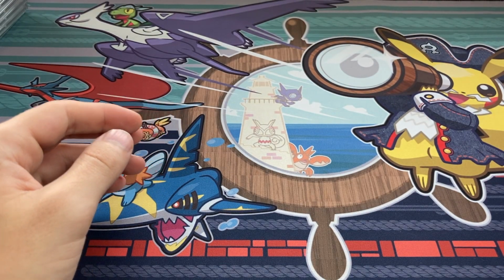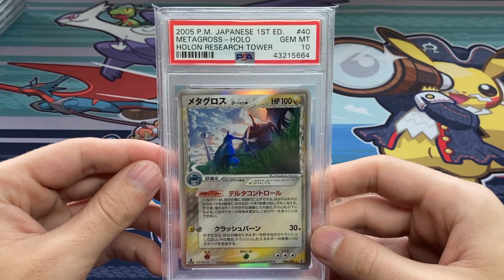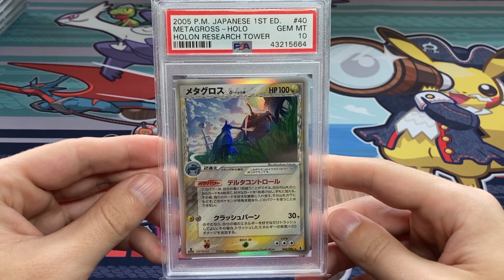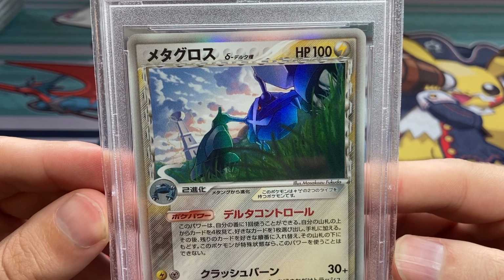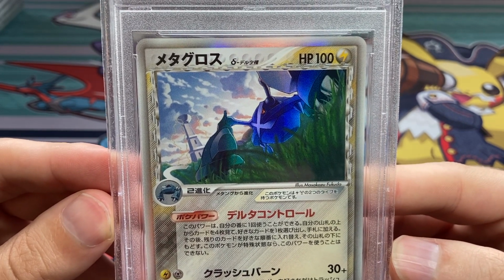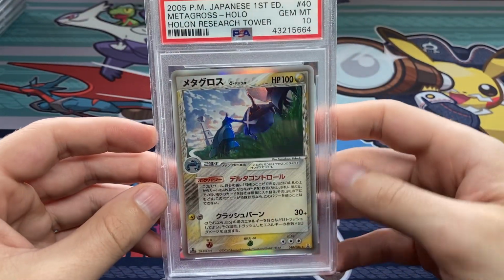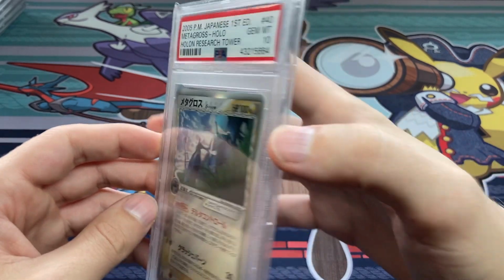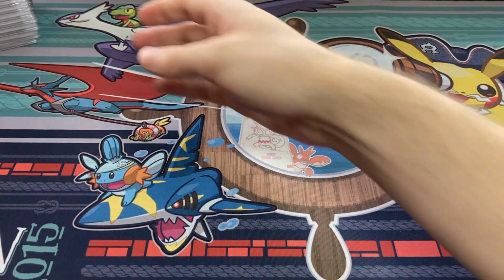And the final Delta species holo that I currently have in PSA 10, Metagross from Holon Research Tower. Again, just beautiful Masakazu Fukuda art. You can see the Holon Research Tower in the background, beautiful sunset. I'm always a sucker for sunset cards. The Gyarados, beautiful. This Metagross, beautiful. So yeah, just a huge fan of that.